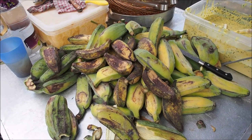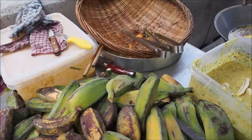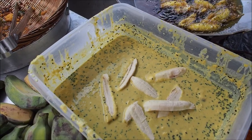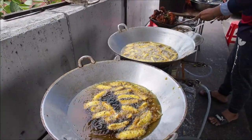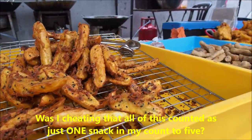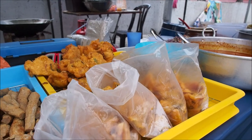And this is the area where they make the fried bananas. We've got the bananas here, kind of rectangular bananas, and the batter that they dip them in. And I was told that it's quite special here that they have these black seeds in the batter. Not everyone does that. And that's where the bananas are fried. So, that was snack stop number three.